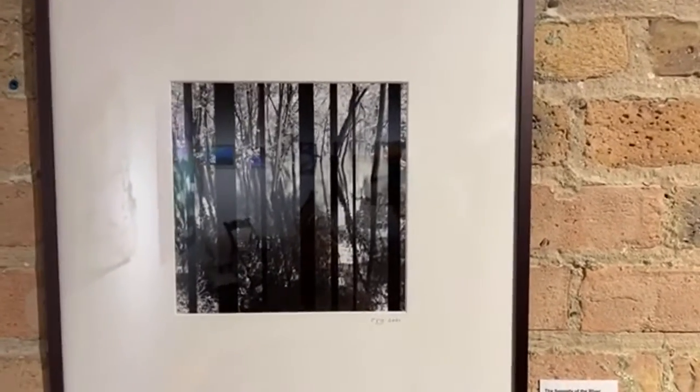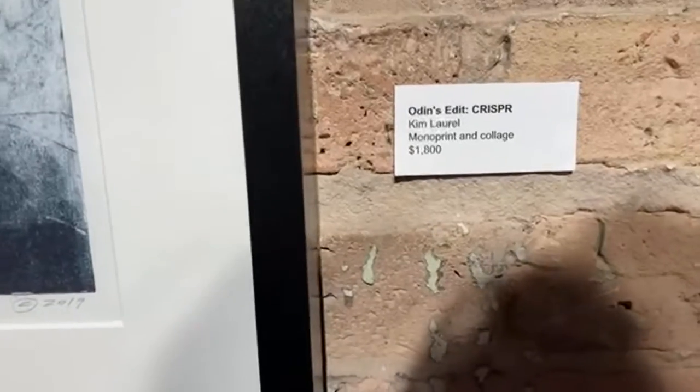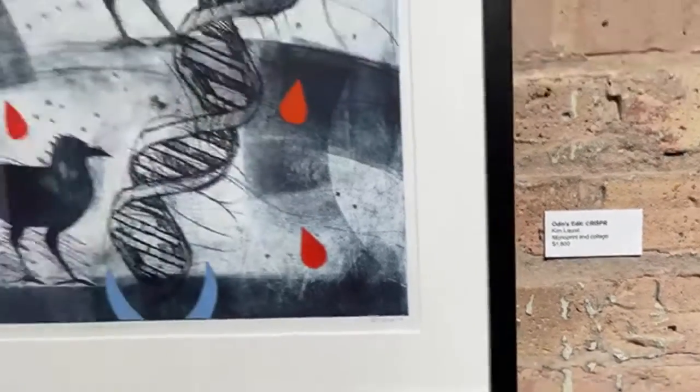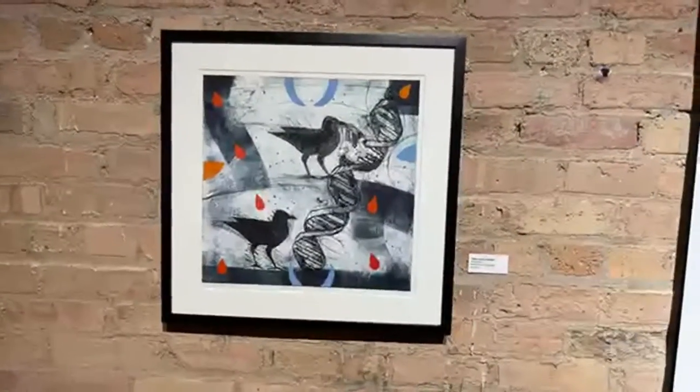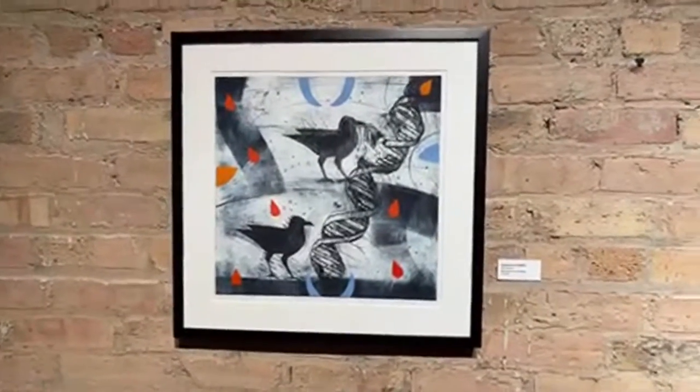Next piece is by Kim Laurel, monoprint and collage, $1,800. Title is Audience Edit.